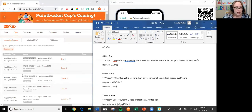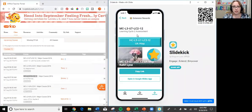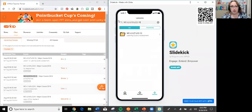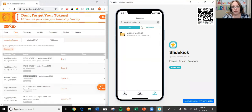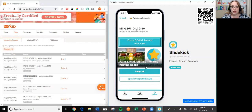And then that just leaves little Emma. And she is in the animal unit. And my goodness, there are tons of animal rewards out there. Today I actually let her pick an animal. And she picked puppy, so we did a cute one there. So let's see what extension rewards are recommended.